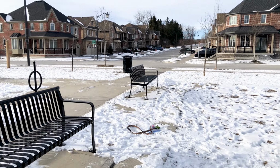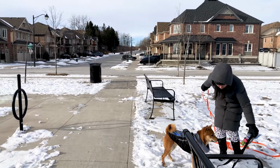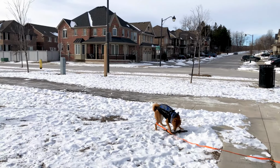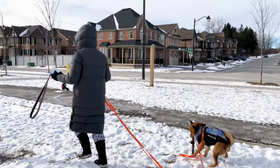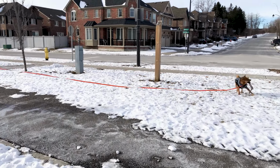Since agility classes aren't really a thing right now due to COVID restrictions, we just use what's available to us, like this playground. As for this orange leash, we've been using it for about 2 months now. Sure, he gets all excited whenever we prepare it for the walk because he knows what it means now. He knows he gets to run freely and, you know, go inspect whatever he wants to inspect.